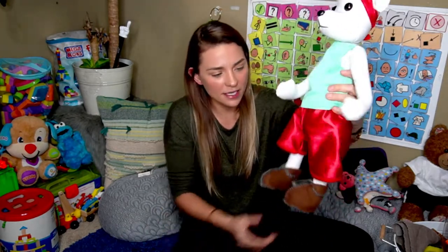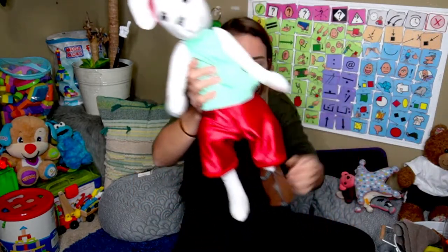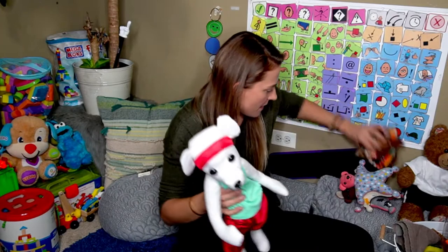And Rugby, let's take your shoes off. Here's Rugby's shoe. Oh, Rugby, let's get that foot out. Rugby, shoe off. Pull, pull, pull. Up, oh, there we go. And shoe off. There we go. Rugby took his shoes off and Rugby has his jacket off. All right. We'll put his clothes there.